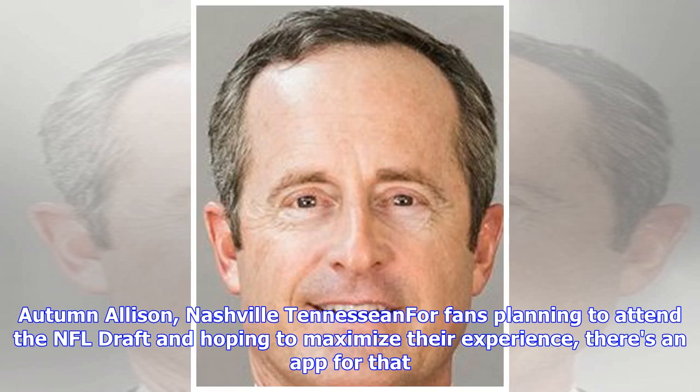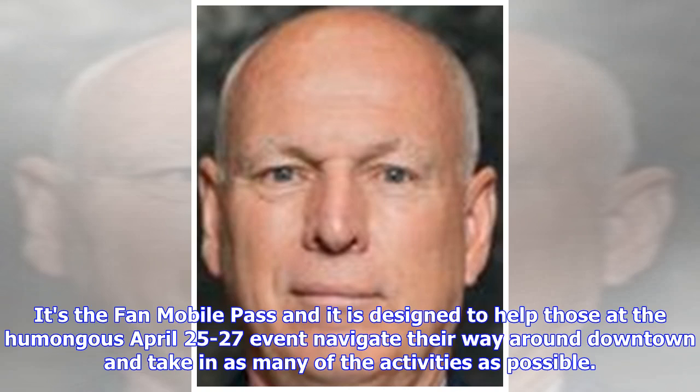Autumn Allison, Nashville Tennessean. For fans planning to attend the NFL draft and hoping to maximize their experience, there's an app for that. It's the Fan Mobile Pass, and it is designed to help those at the humongous April 25 to 27 event navigate their way around downtown and take in as many of the activities as possible.